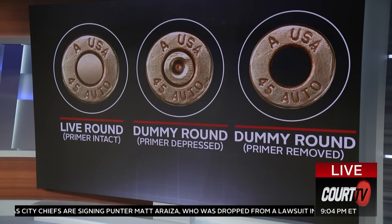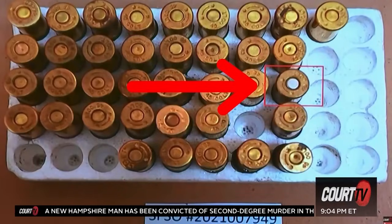And then you've got another form of a dummy round on the right, which has the primer completely removed. Looks almost like a donut on the bottom, okay? Very important to understand. So do we get that, the difference? Live round on the left, the 2 on the right are dummy rounds. So live round, you're looking for that middle primer being intact, not depressed. Now let me show you a piece of evidence in the case. This was a dummy box. Okay, actual evidence. This was supposed to be a dummy box. See all the dummies? And then the one that the arrow is pointing to, the primer is intact. That's a live round. There's a live round in the dummy box that was photographed here.